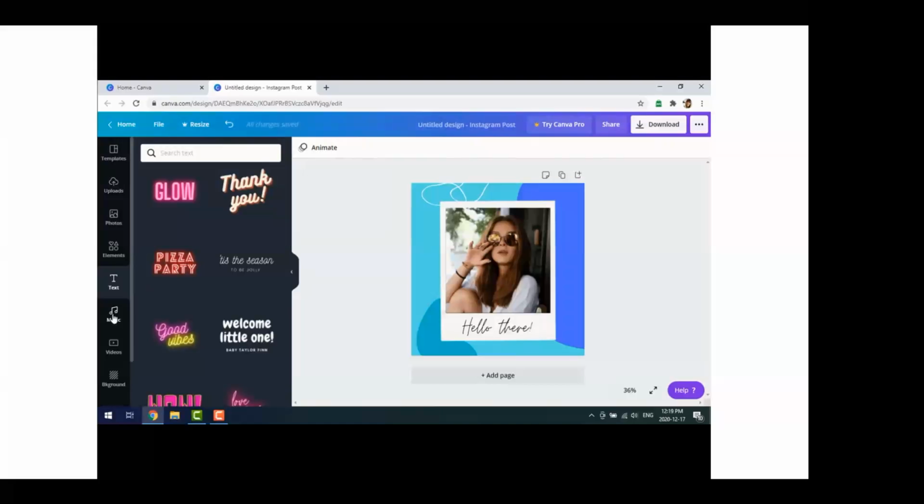Music, you can add music if you are doing more of a video thing. Obviously that doesn't really apply to a static post. Same with video, you can add some stock video in there, or you can add video to your uploads area here. So those are options that you have.